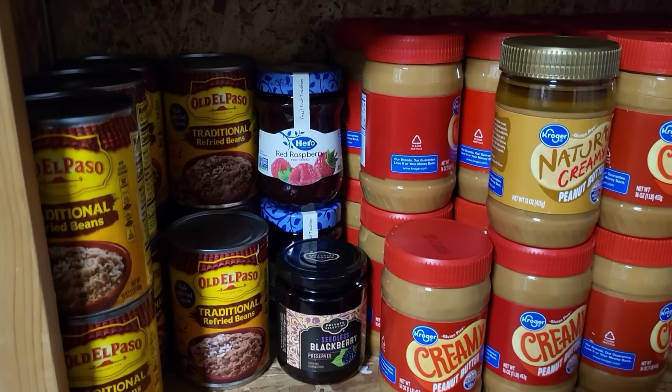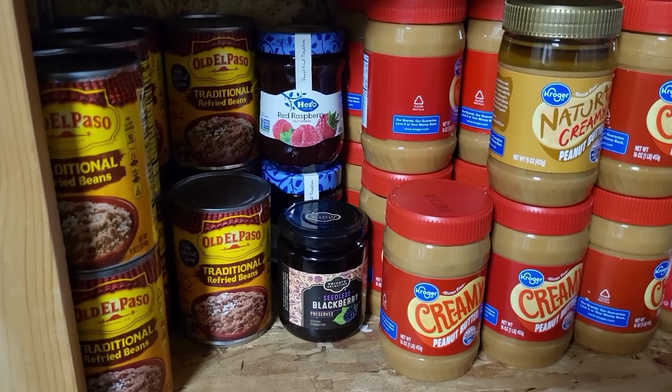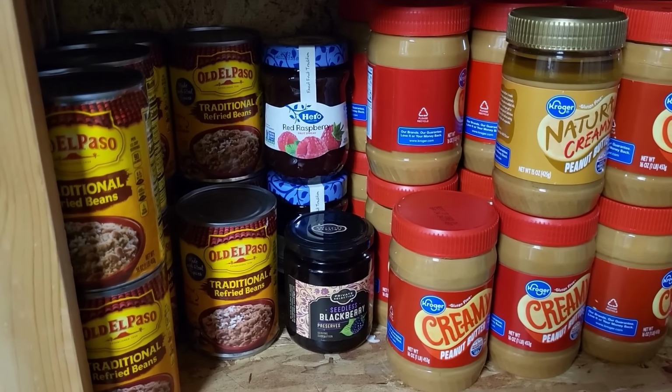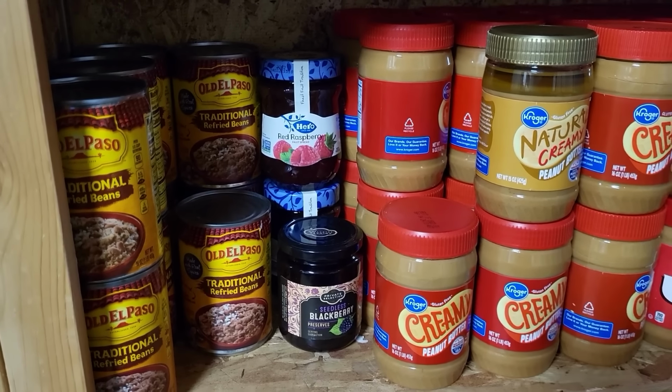I have 3 jars of jam currently. I need to restock some more. I used to can my own, but haven't canned it in a couple years. So I do try to just buy the jam that is fruit and sugar when I am doing that. So I need to keep stocking up. I'd like to have at least 6 jars there.